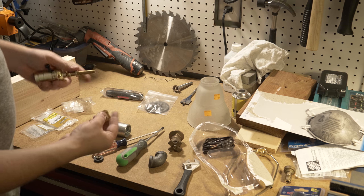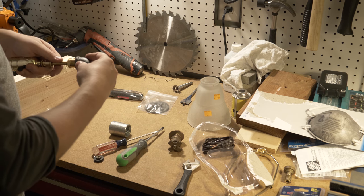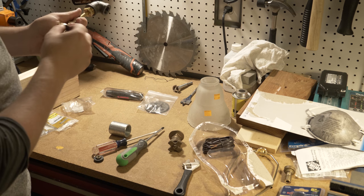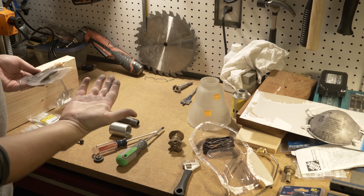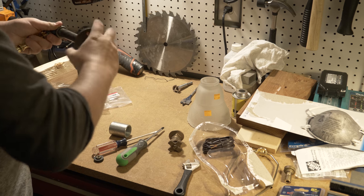Okay, so then this guy goes in here. This guy's elbow goes in here. And I'm gonna take this switch off, by the way, because I don't need it. This guy goes in here. Black pipes are always disgusting. And then this guy goes on here.